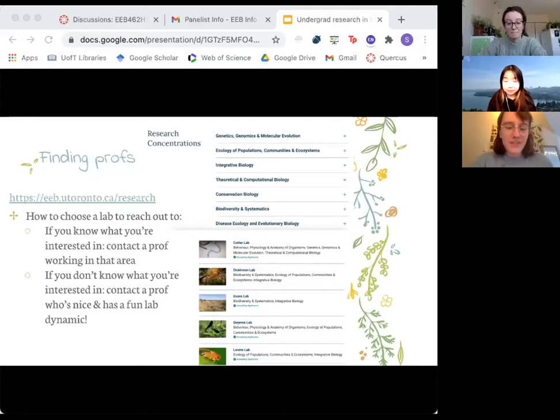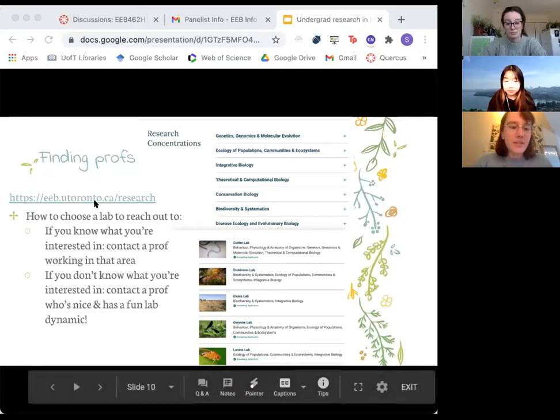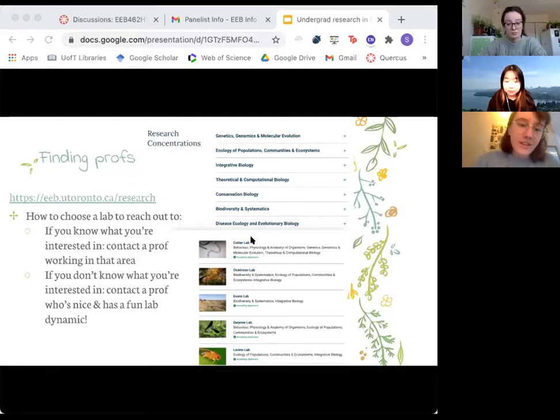One good way to explore what different researchers at U of T are doing is on the EEB website, on the research page. You can see all of the different labs, and you can sort them by different categories, and it'll link to their websites. So you can see what kind of research they're actively doing. Yeah, the website is a great resource for that.